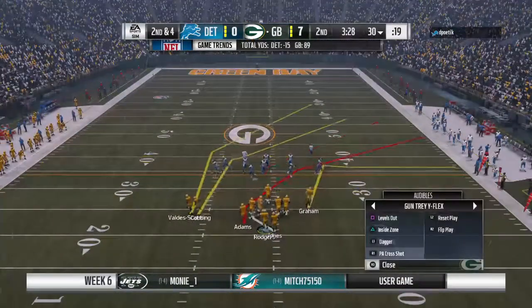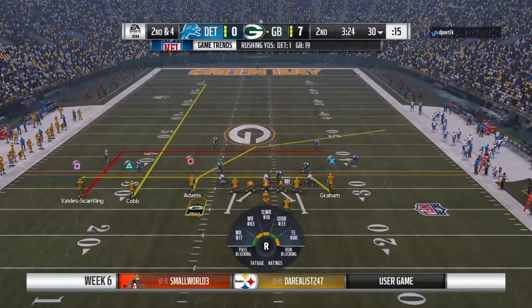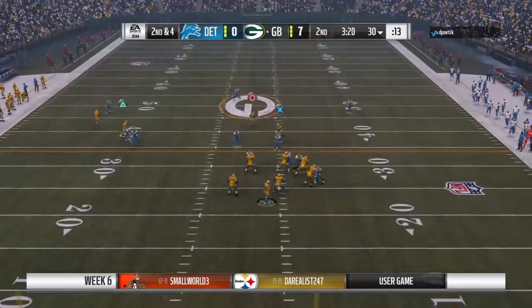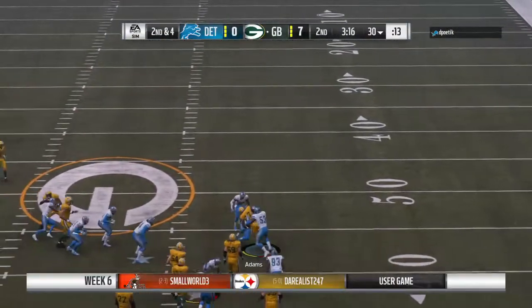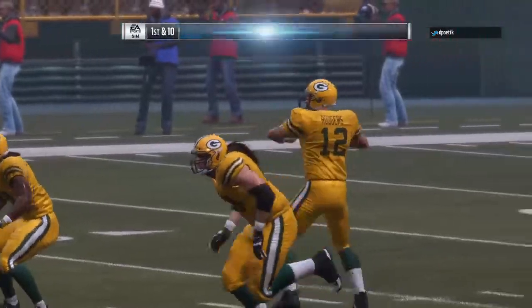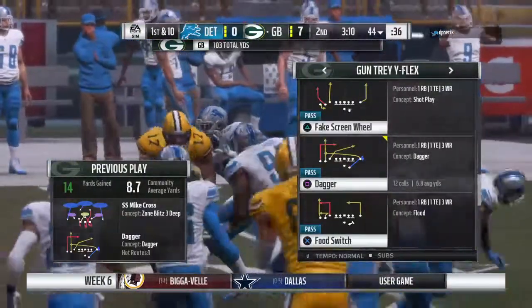Six yards was the pickup on the last completion, so here's 2nd and 4. Shotgun now for Rodgers. On the crossing route, complete. It's Adams. And they'll get it up just short of the 45 at the 44. Rodgers finding Adams for a Packer first. I like that one, partner.